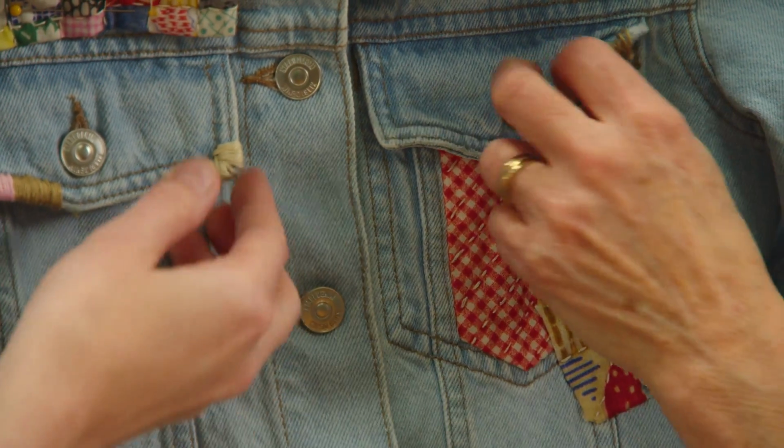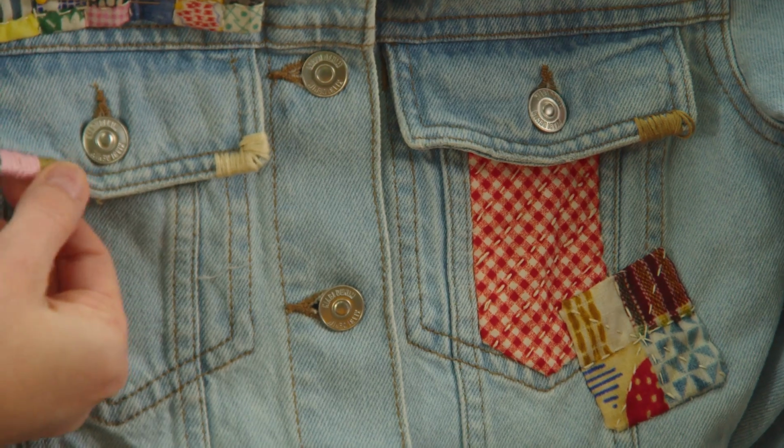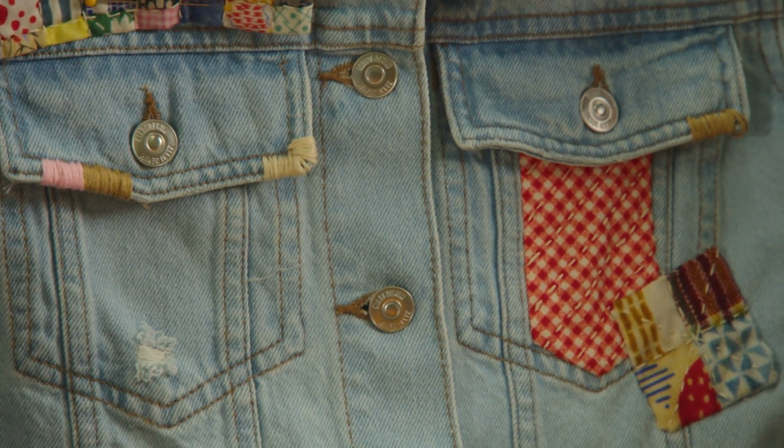This is kind of fun. I was going to say, I love this detail. She's just wrapped the embroidery floss around the edge of the pocket to bring in some colors and add that stitching to more of the elements on the jacket.